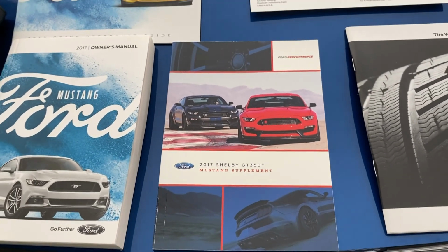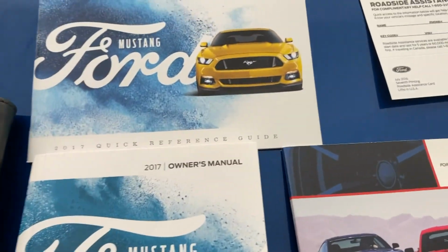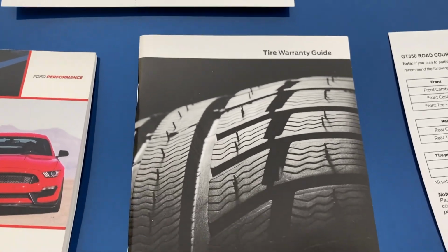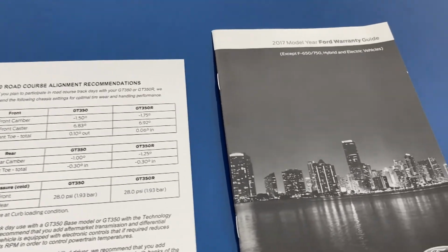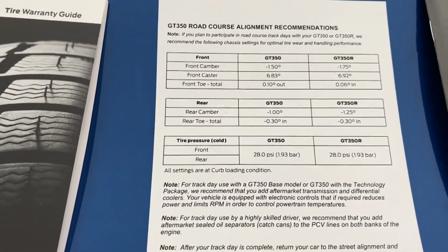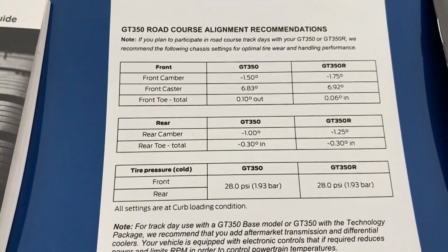It just explains the differences because it's a completely different vehicle, different engine, everything is different in this car. We got the quick reference guide, roadside assistance card, and a tire warranty guide on the Michelin tires. We got the Ford warranty guide for the whole vehicle, and then the alignment card.